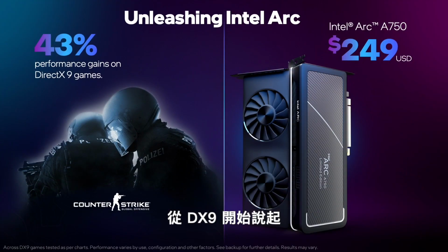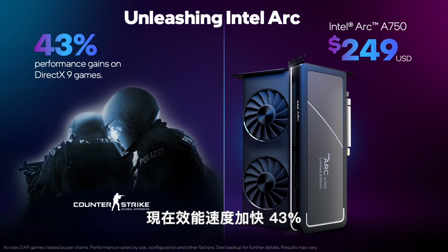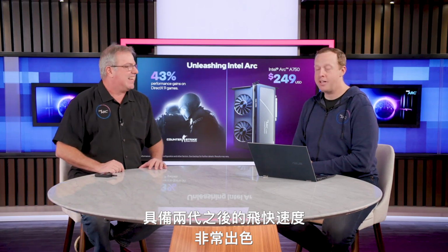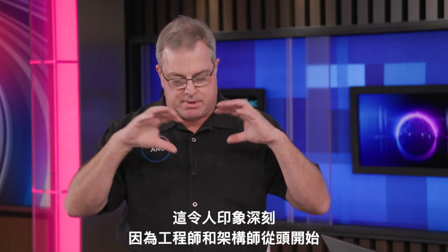Starting off, DX9. DX9 performance has been completely re-architected in our driver, and we're delivering 43% faster performance. It's not a small number. No. And I want to make sure, 43% compared to other driver releases from us or anybody else, 5-6% is like a good performance. No, this is like, imagine that you bought one GPU and now you get 2 GPU generations faster. That's pretty good. It's crazy. It's impressive. And it's all because the engineers and the architects have been starting from scratch, basically, and they've completely re-architected the thing.